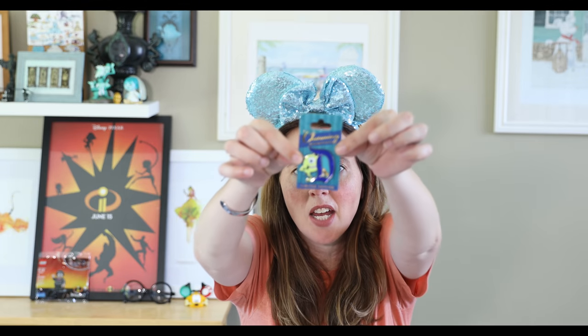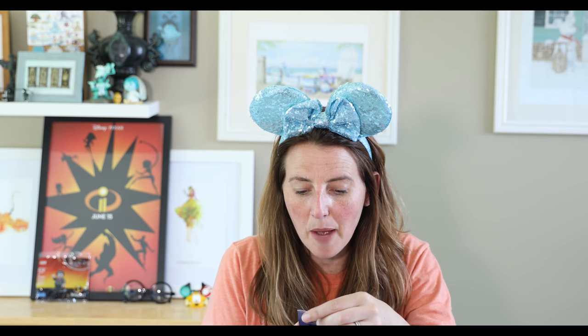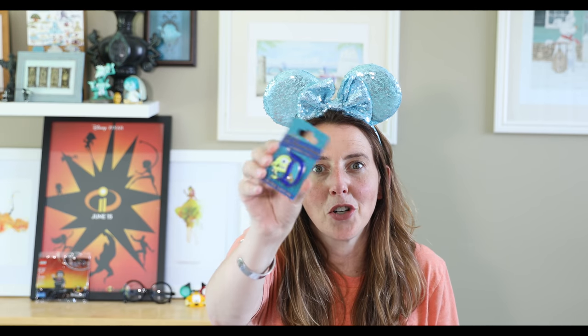Check this guy out. It's Mike Wazowski with a D. And this is a limited edition. Oh my gosh, does it move? Inside the D, there's a scream container for Monsters, Inc. And it looks like the Monsters, Inc. symbol. I didn't know it would do that. You can't see, but I'll show you a close-up of this.